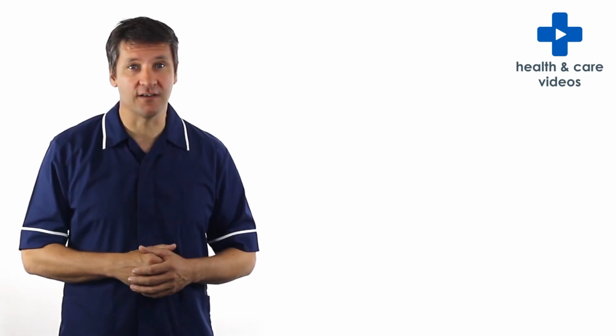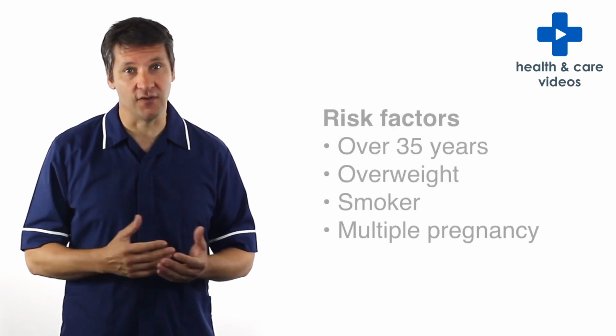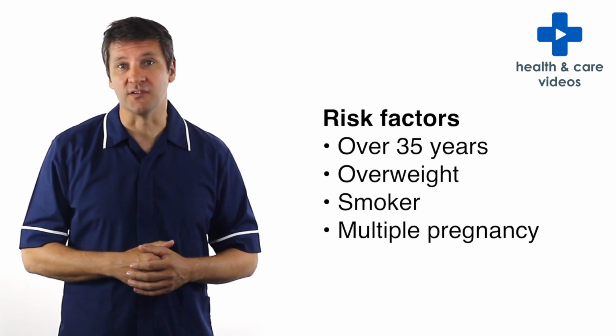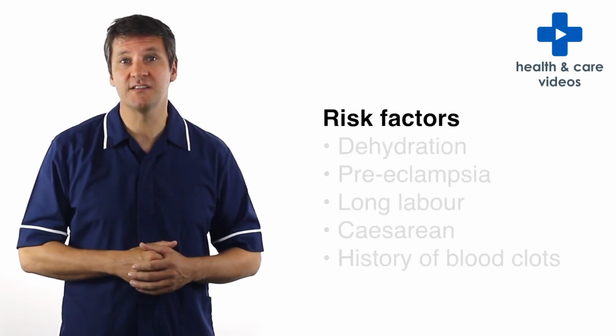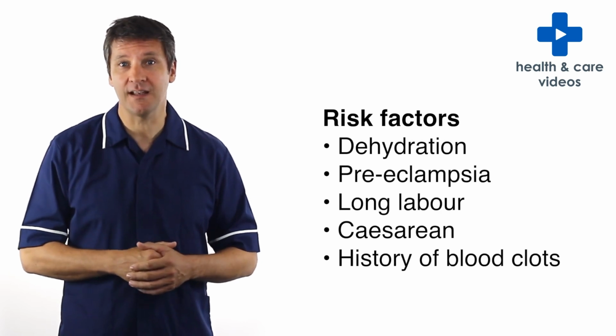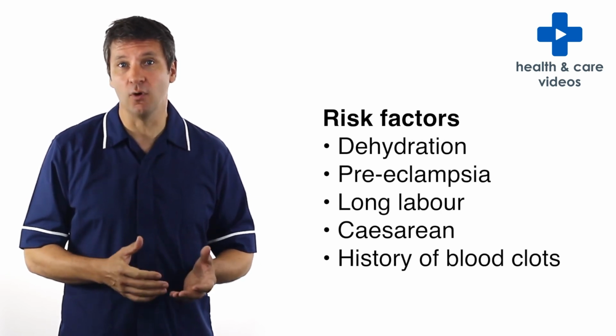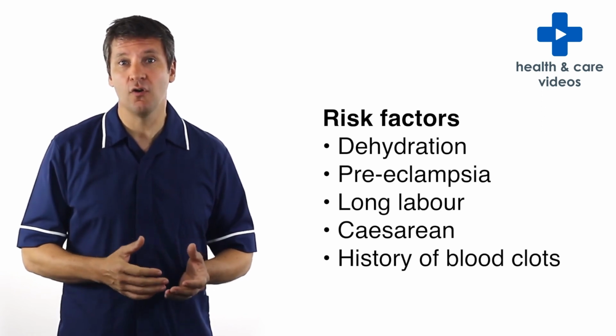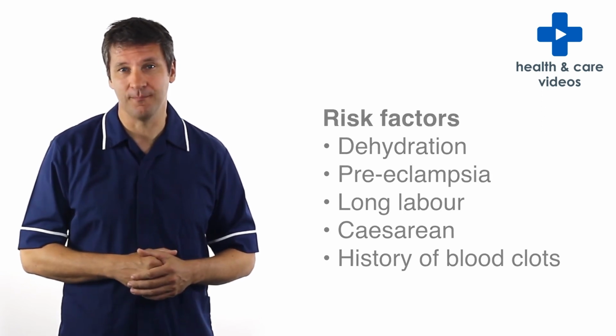In addition to being pregnant, your risk of a clot is further increased if you are over 35 years old, overweight, a smoker, pregnant with a multiple pregnancy, are dehydrated, especially from severe morning sickness, have pre-eclampsia, have a long labour or a caesarean delivery, or have had a previous blood clot or family history of blood clots.